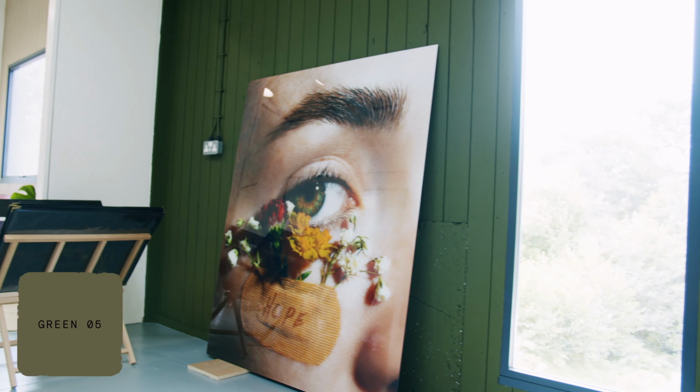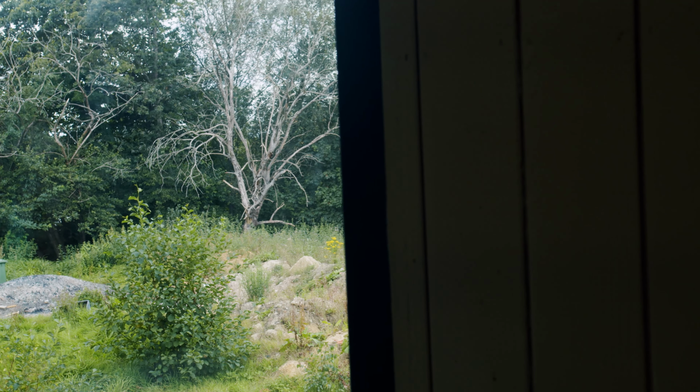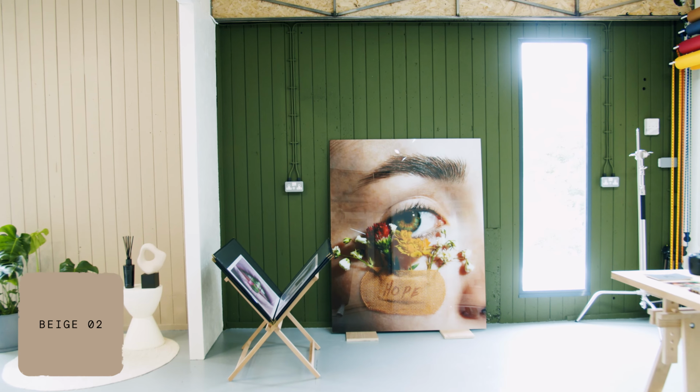But then in this space, when I wanted to progress things on, I wanted there to be a transition but also complementary to each other. So the first thing I noticed was when you look out the windows, you have the raw bark of the trees, and obviously when autumn comes, a lot of the trees out there aren't evergreen, so they lose their leaves. So you have this transitional period between the spaces, but also between the outdoors. So this is in beige 02, and I wanted there to be the two colours that you predominantly see outside. So you have the trees and you have the raw wood.